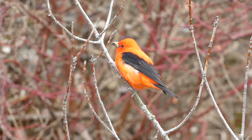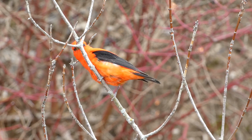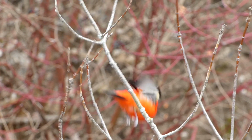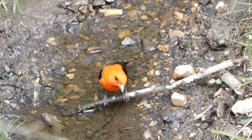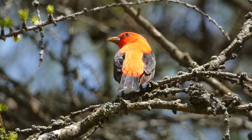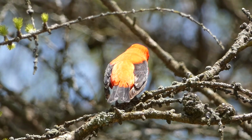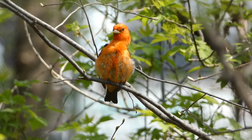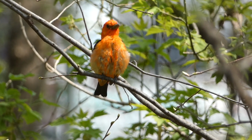Scarlet tanagers primarily feed on insects, but will also eat buds and fruit. They can be found in deciduous forests and mixed conifer forests as well as parks and backyards, especially if there are berry trees in the area. While this species may not be as common at bird feeders, it is not uncommon to see them in and around yards during migration, making them a very exciting species for backyard bird watchers to keep an eye out for.